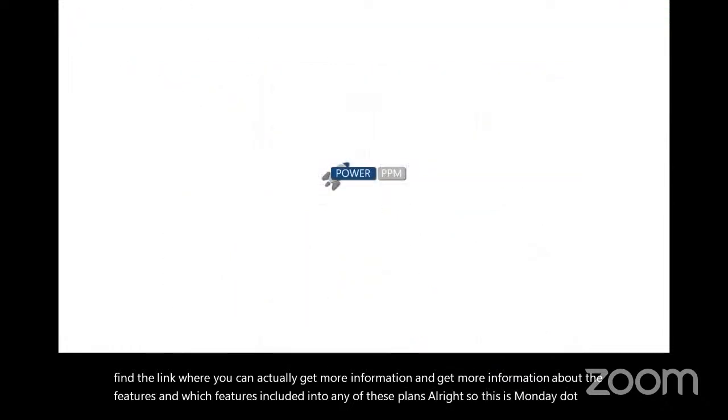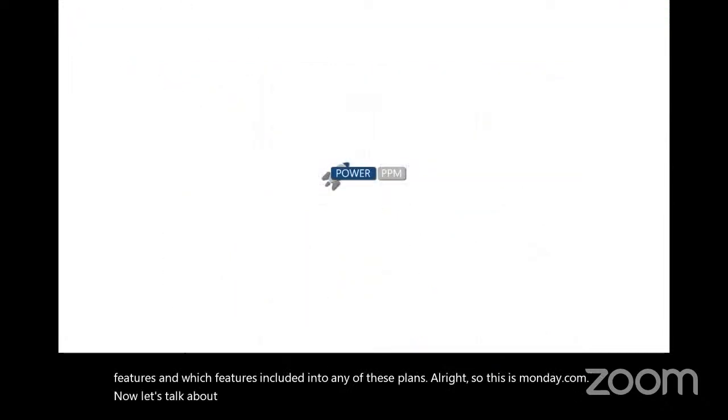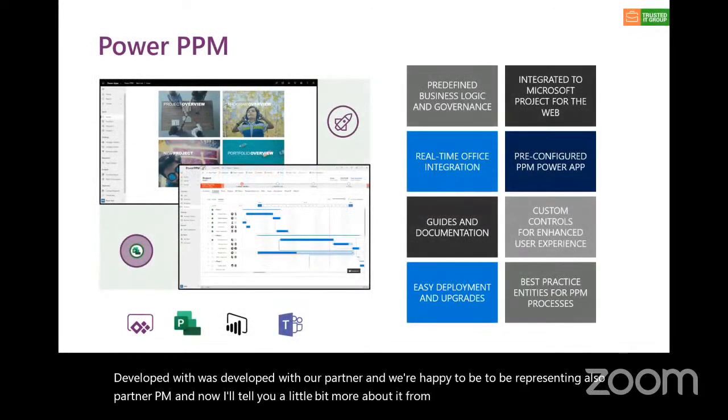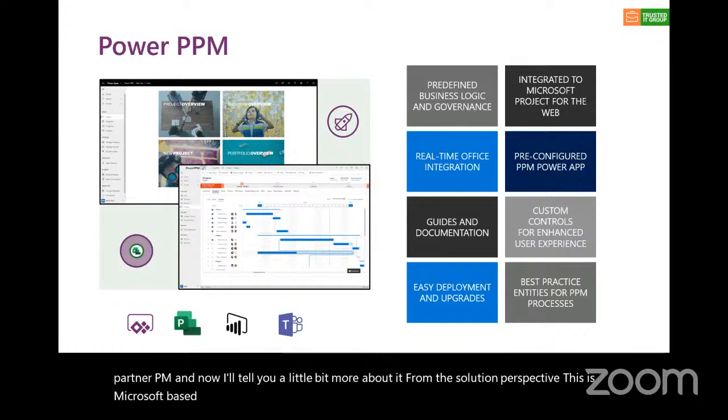Now let's talk about the Power PPM. Power PPM is one of our new solutions, and this is something that was developed with our partner, and we're happy to be representing also part of the Power PPM, and I'll tell you a little bit more about it. From the solution perspective, this is Microsoft based, the Power Platform based solution.